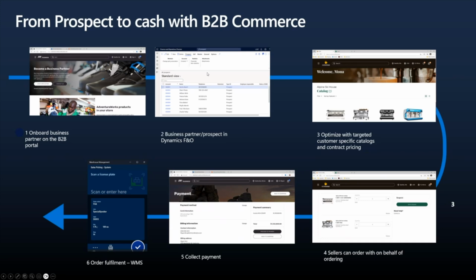Once you approve that, they should be able to log into the website and start placing orders. And you can further customize or optimize the targeted service level catalogs and pricing for your customers. Sellers can also order on behalf of customers, which comes out of the box too. They can even collect payment or pay the invoice directly on the B2B website.